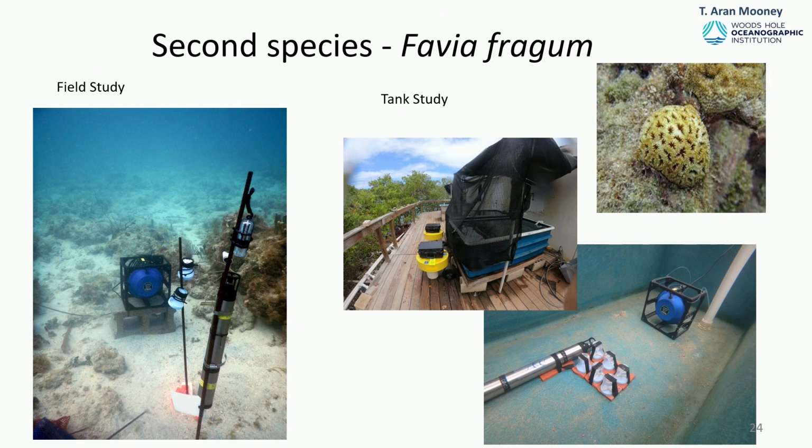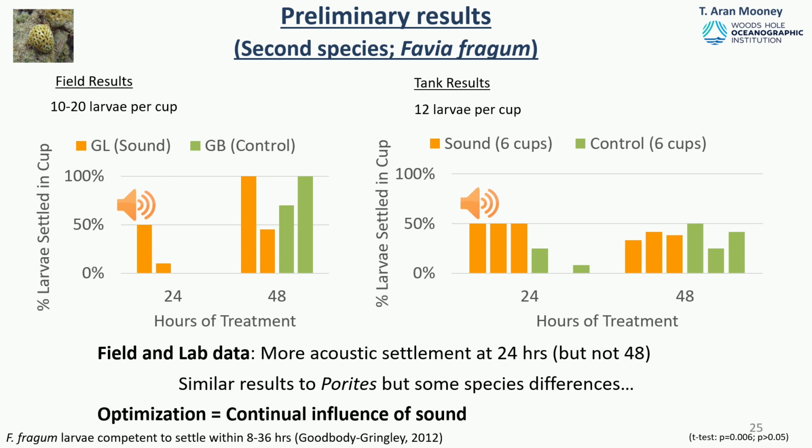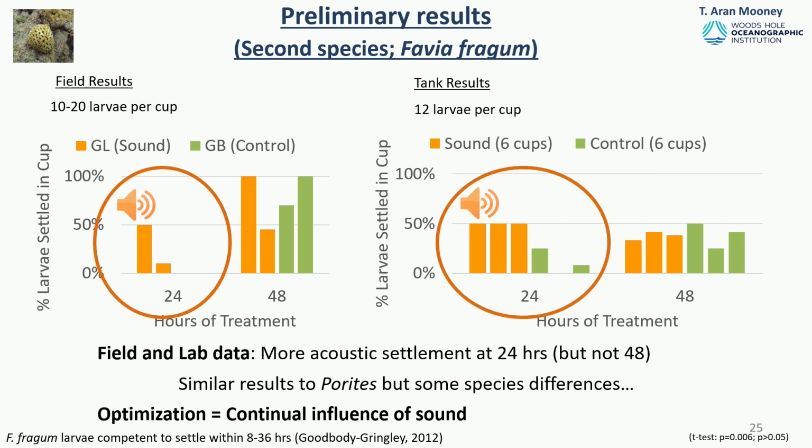And then lastly, I want to show you the second species here, and we did this again with Favia, another brooding coral, a field study and a tank study. So we have these cups in the field, but also cups in a sound enhanced tank and a quiet tank in the lab. The y-axis here, again, is number of larvae settled, and we're comparing 24 hours of treatment in our sound, with orange, or our control or quiet sites in green. And what you see is significantly more settlement with Favia at 24 hours, but not more settlement at 48.